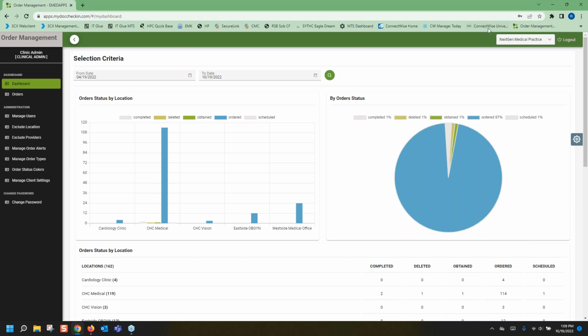So as we're logged in here, when you first log in, you're immediately presented with the dashboard. The dashboard is functioning off of the dates that we have selected here at the top. And the first widget that we have available to you is order status by location.